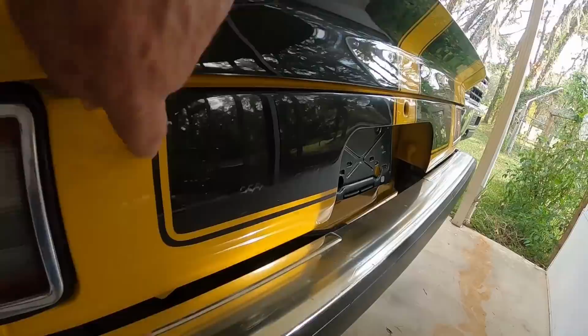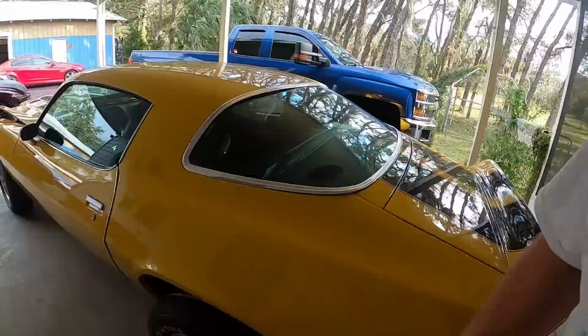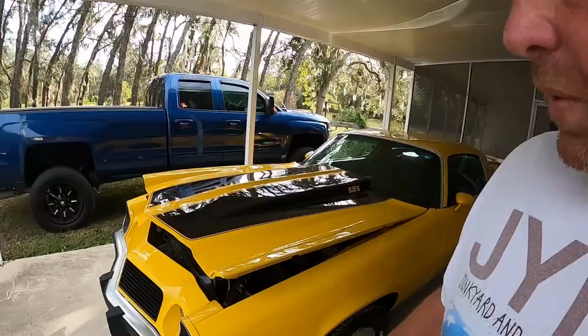The Z28 emblem is going to go there instead of... There, the factory one went there. I'm gonna put it where that was. Okay, it is there. You go, but it's not 35,000. Nope, nope. So, you guys, honestly, this is an eye opener.